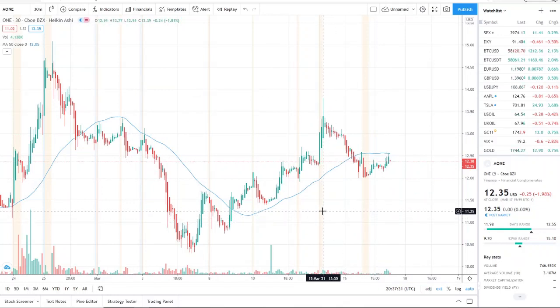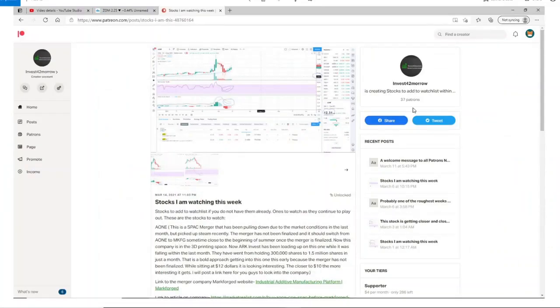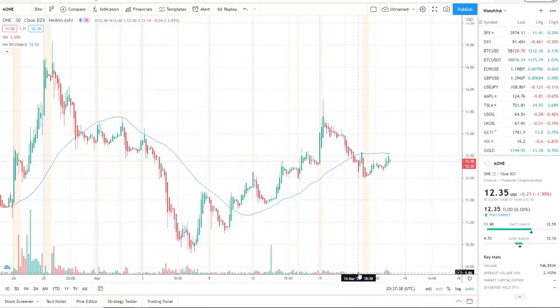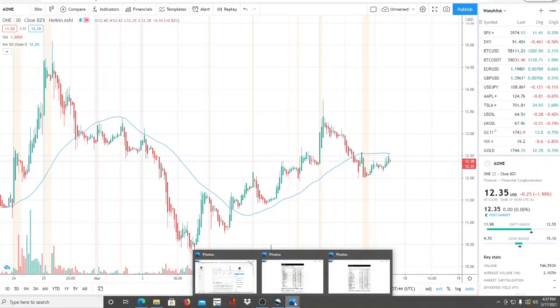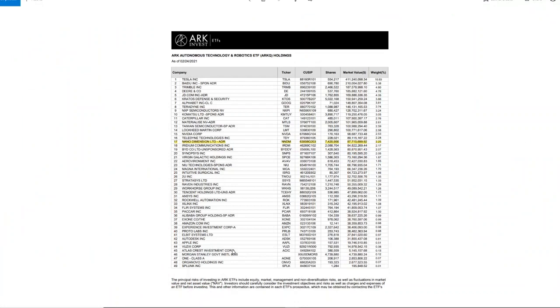So when I did that post on Patreon, they had 1.5 million. Let's see if they've actually gone up a little bit, and that's going to tell you how bold they are about this, because even when it's pulling back, if they're buying more, that's pretty big. So here's the 24th, and you can see A1 right here: 208,917 shares. That was on the 24th of February in RQ.